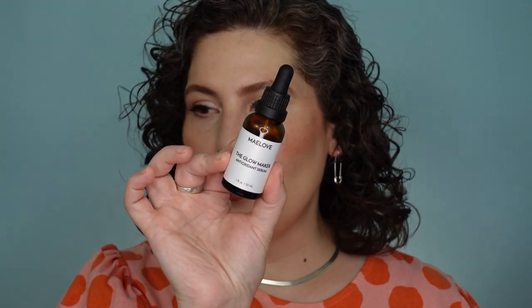After the shower, I get out and I put on this. This is the Glow Maker by Maylove. I've used this before. I've gone through about 4 bottles of it before, and then I got out of the habit of using it, I think it was like 2019, early 2020, when everything changed, and I quit using a vitamin C. And I could kick myself, but I know that vitamin C is an amazing thing for the skin, and this is one of my favorite affordable vitamin C's.